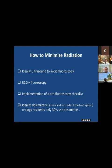How to minimize the radiation? One can use ultrasound, or ultrasound with fluoroscopy, particularly in making the access in the initial phase. And that can help and reduce the radiation. It is also very important and paramount to implement the pre-fluoroscopy checklist, considering the ALARA checklist. And also ALARA-trained technicians and radiographers, so we can certainly reduce the ionizing radiation risk.